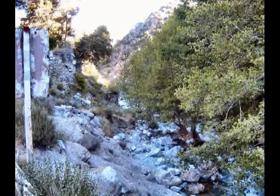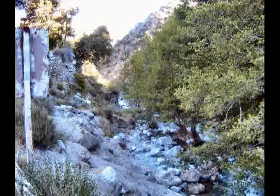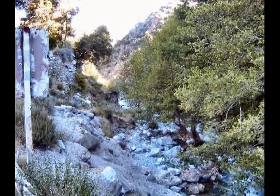And then back down past the barking dogs and the cabins and across the stream to our car and the starting point. After a hike of about 6 miles with an 1,100-foot elevation gain.